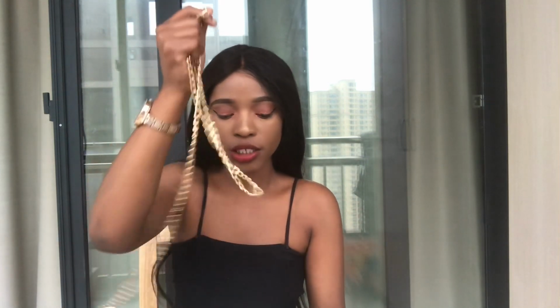I love it, and it has a lot of space in it. You see, and then it comes with this adjustable string band if maybe you don't want to hold it. Most bags you can't fit much, so you know how the struggle is, but you can fit your wallet, your important accessories. Guys, I'm not really a fan of those tiny bags because you can't fit anything, so what's the use?